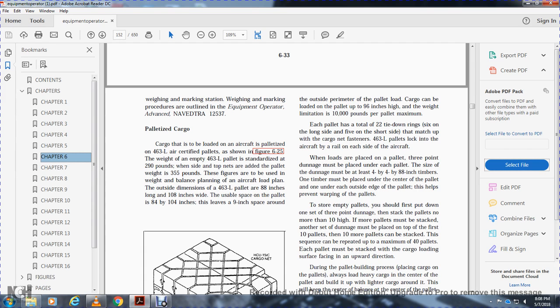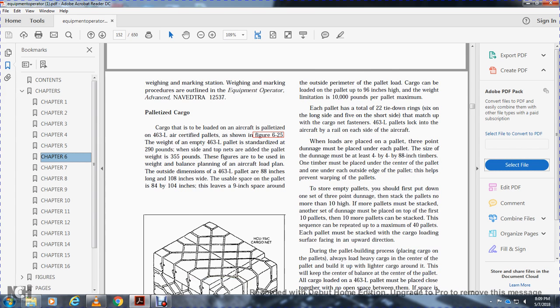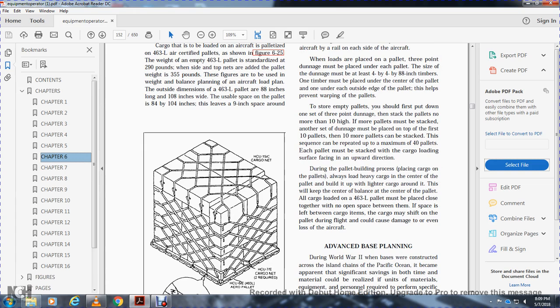To store the empty pallets, you should first put them down on one set of the 3-point dunnage, within the set, a stack of pallets no more than 10 high. If more pallets must be stacked, another set of dunnage must be placed on top of the first 10 pallets. If more than 10 pallets can be stacked, the sequence is repeated with a maximum of 40 pallets. Each pallet must be stacked with the cargo loading surface facing upward during the pallet building process.